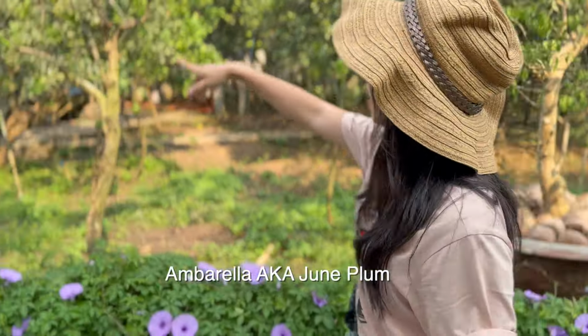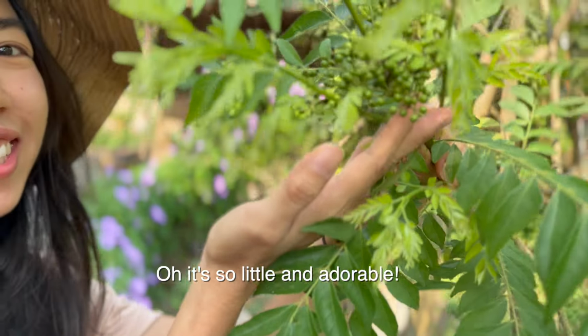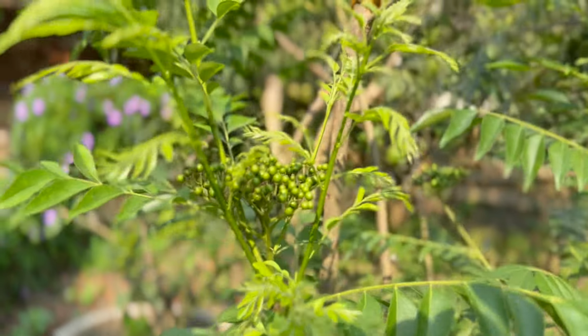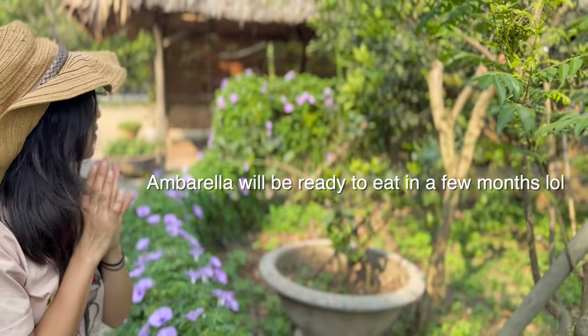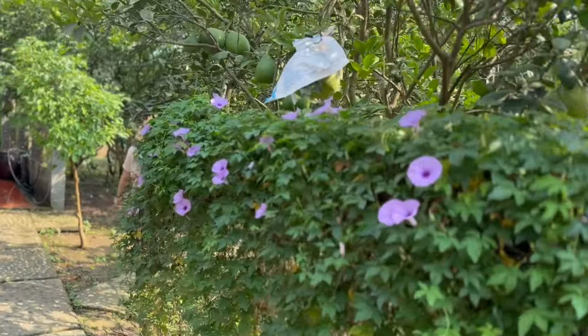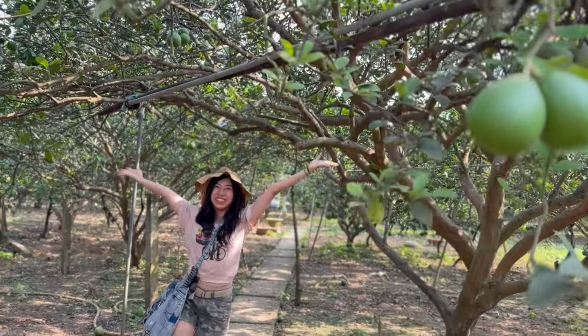Oh, wow, look at all these cute amaryllis, the tiny baby amaryllis. In a few months, that's what you'll get. Wow. Welcome to the land of pomelos.